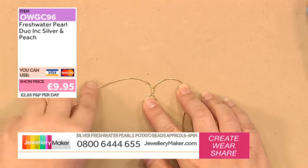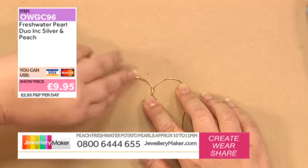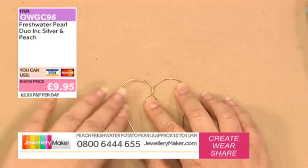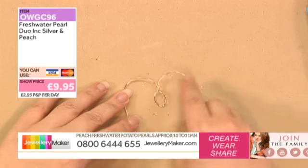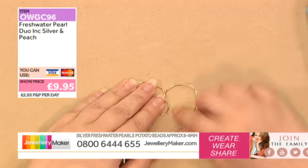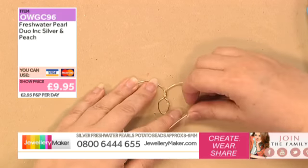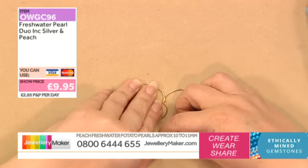I'm not going to lean over, because normally I'd be leaning right over it so I could see exactly what I was doing, but then you'll just get a lovely shot at the top of my head, which isn't any good to anyone, is it? So there we have already the top of the heart forming. And then when you get to where you want it underneath, we're just going to make that the bottom.